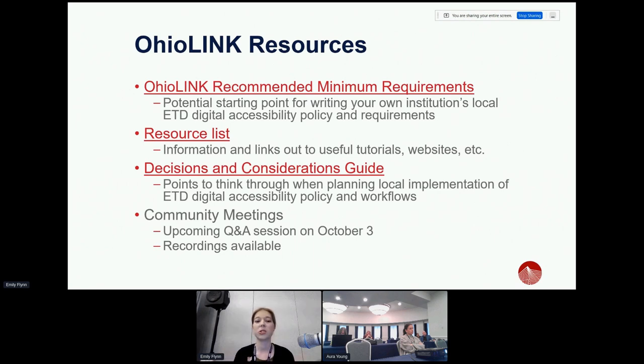This is meant to be a potential starting point for writing your own institution's local ETD digital accessibility policy and requirements. I've also had feedback that policy can be a more official term on some campuses. So if it's the MDAS that you need to call it, that's what we refer to as the institution's MDAS. So that can also be another option. I think it would be helpful if I show this.